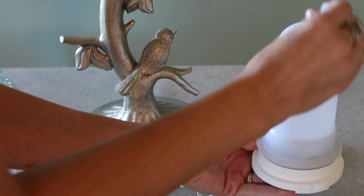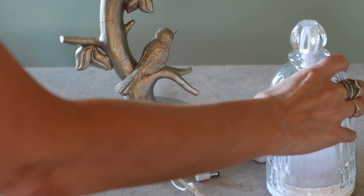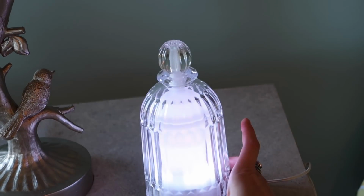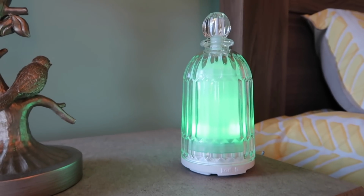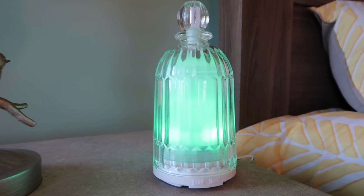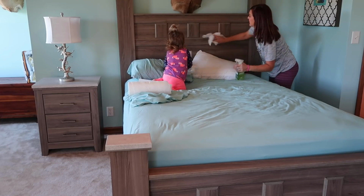It's a 120 milliliter oil diffuser and it has 7 color LED changing lights, and it also has an automatic shut off function. But I think this one is so pretty, so I just added water already, and I really like orange essential oil when I use this in my bedroom. I don't know why, but I just really like it. But I think this is so pretty and I just love the colors, and it's pretty small.